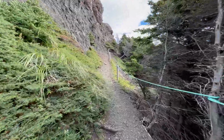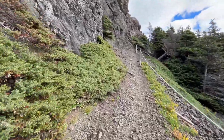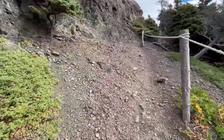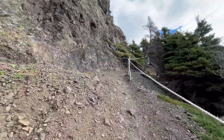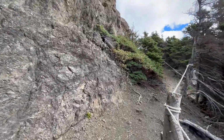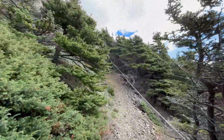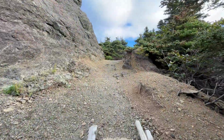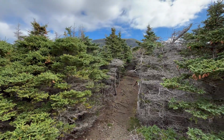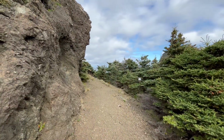This is a little steeper. Really good idea to have this rope here. Oh, there's more stairs. Okay, so there's two ways that we can go. We can go off this way, which I believe will loop us back around to the trail we just did, or this way to get a good view of the ocean. I think we're gonna go this way.